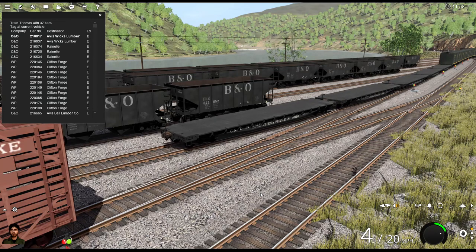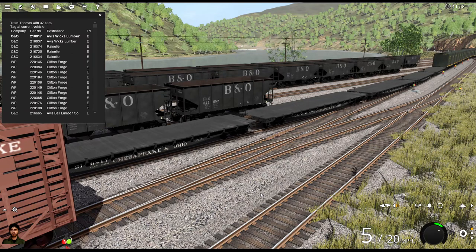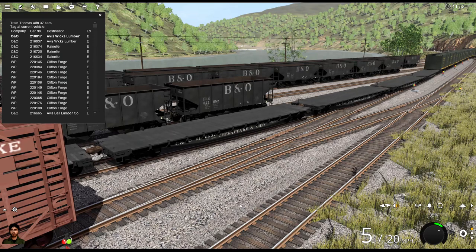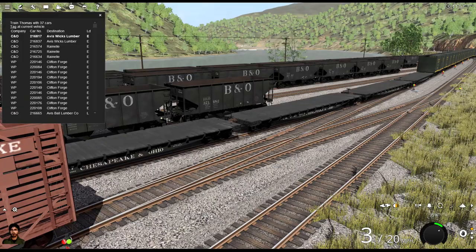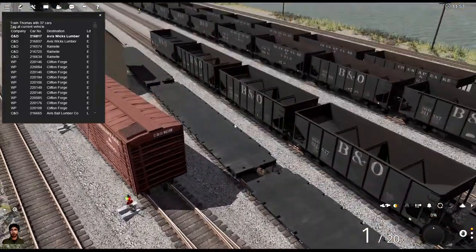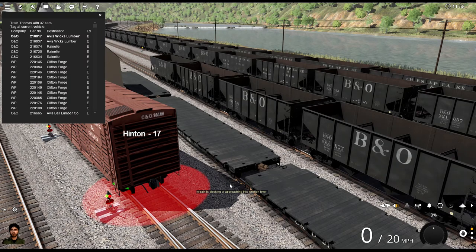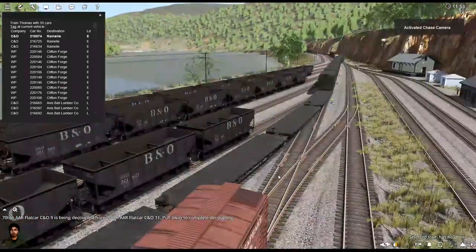We go. And a little bit further. And stop it right there. I'm vocalizing the hand signals of the conductor or the yard crew, however you want to believe. All right, so we will apply the handbrake. We'll go forward. And I forgot who I am again. There we are.